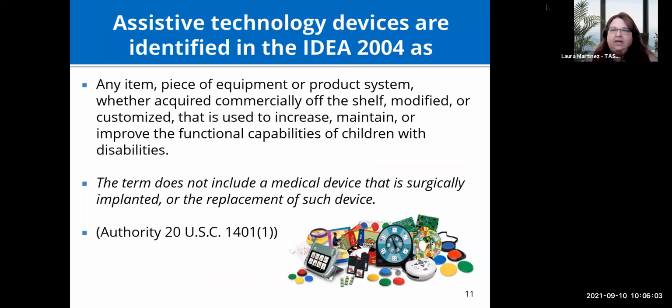So just briefly, assistive technology devices are identified in the Individuals with Disabilities Education Act in 2004 as, this is the legal definition, any item, piece of equipment, or product system, whether acquired commercially, off the shelf, modified, or customized, that's used to increase, maintain, or improve the functional capabilities of children with disabilities. This term does not include a medical device that's surgically implanted or the replacement of such a device. And then here's our code here.